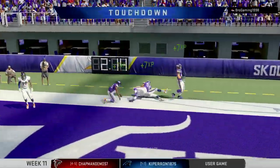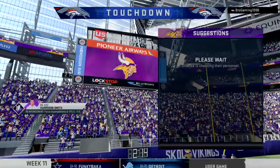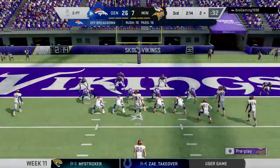And this is caught by Sutton. Touchdown Broncos. Cortland Sutton, his second touchdown on the season. And the Broncos push further out in front.